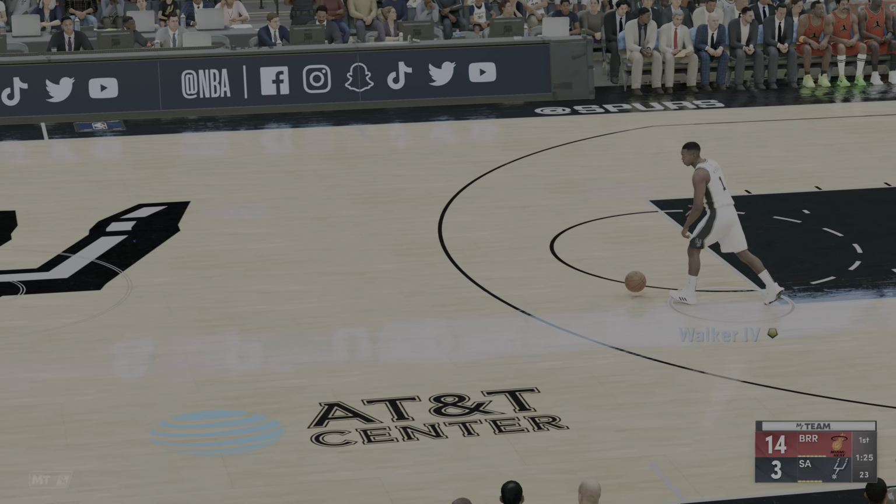Here's Irving. Oh, yes, he did. Five up and five down for him so far. I mean, he's a strong finisher. He exhibits great body control. Irving, he's a special talent.